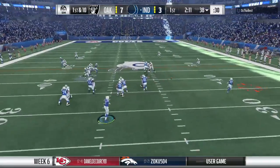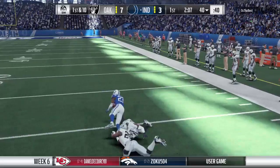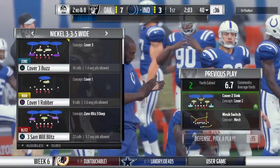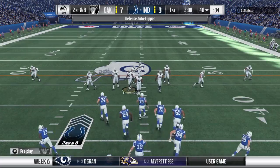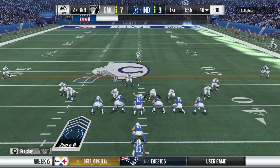On 1st down, Luck. He's going to flip that out to the flat. It's complete. And he'll bring it up here to right at the 40-yard line. They'll get a couple yards on that one, and that'll make it 2nd down. I know most of the time when the ball's in the air, you're thinking wide receiver, tight end, but running backs, they can be a big part of any passing offense nowadays.